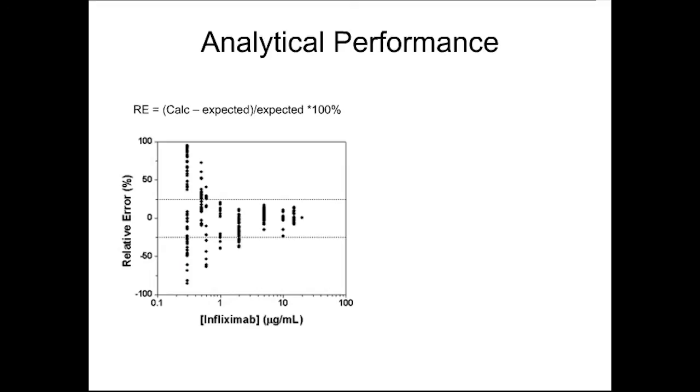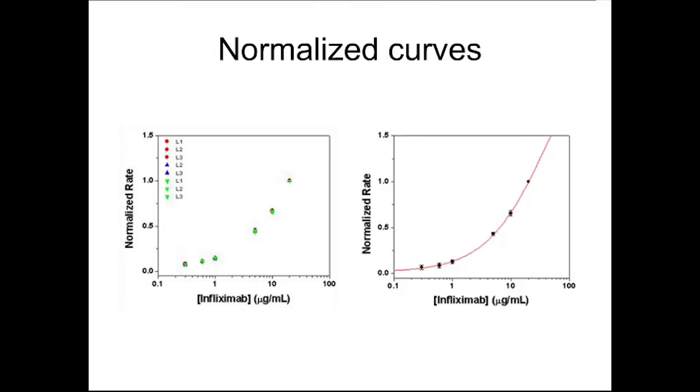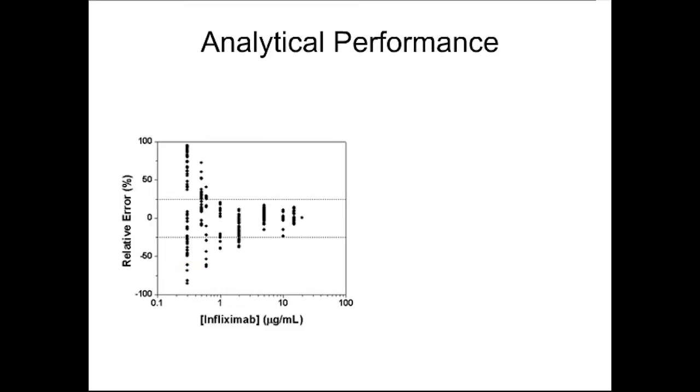So ideally, you want the relative error to be under 20%. I'm kind of close to that around my 1 microgram per mil calibrator, but it certainly falls off at the lower concentrations. This is really an effect of trying to measure concentrations in the flat part of my calibration curve. If we go back to my calibration curve, the concentrations below 1 microgram per mil are in the flat part of that curve. So any variation in signal down there is going to lead to a lot of error in the concentration.